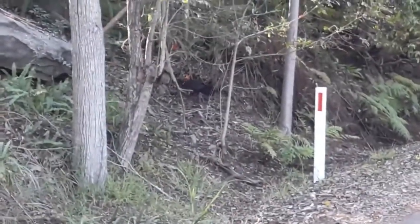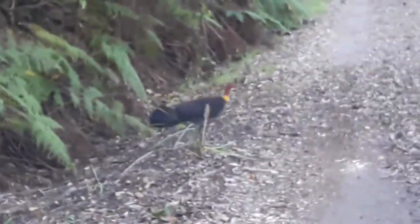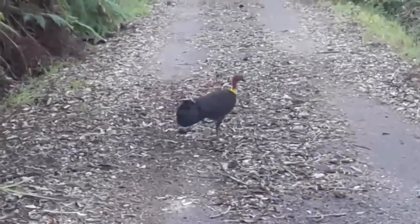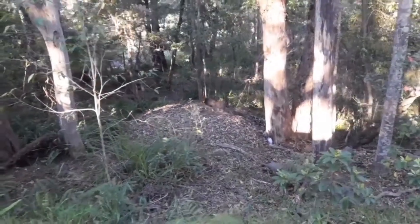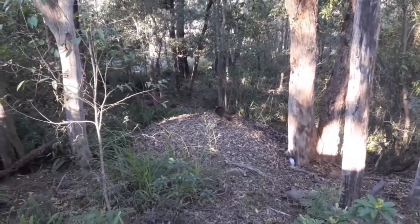Found a bush turkey. I think that's your nest, mate, isn't it? Good job, look how big it is. It's a great spot too.